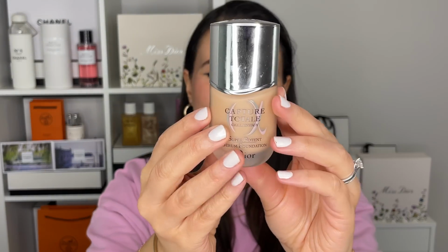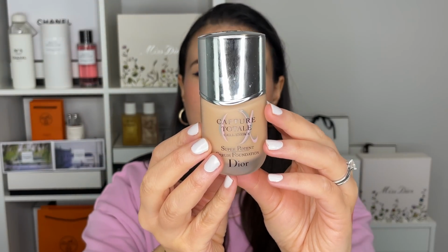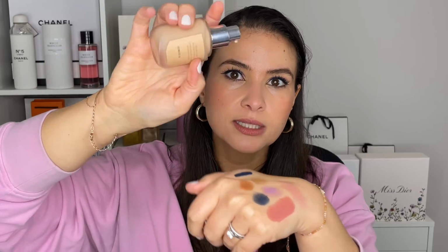Moving on to a foundation. Now, this is not new. It's new to me. This is the Dior Capture Total Super Potent Foundation, and I have the shade 3N. Yes, 3N. So this is part skincare, part makeup. It's a serum foundation, so when you pump it out, it runs like a serum. It's very watery, very fluid, and this has part of the Capture Total skincare in it. It's a great foundation. It's what I'm wearing today.